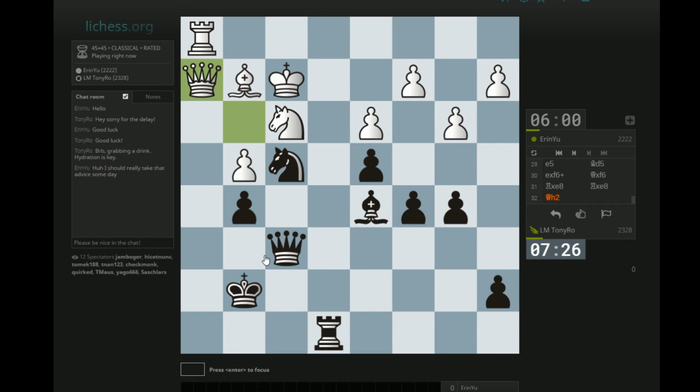But knight g2 maybe is a candidate here. Knight takes g2, and then if he goes queen h7, king f8 and then the box. How does he defend against knight? Ah, he can just play queen takes g2. But does he have anything forcing?